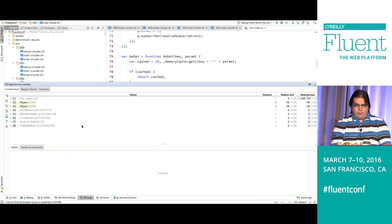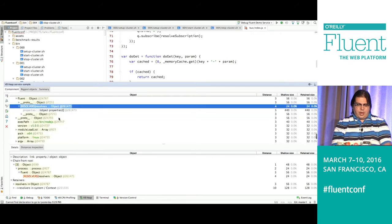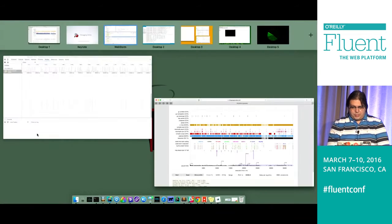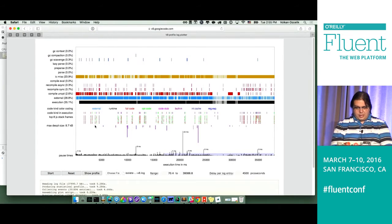So I can, for instance, go to a different containment view, and I can easily see that my marked instance is down here and it's corresponding to the same object. So that's all there is for the heap snapshot analysis. And I'll show you another visualization.